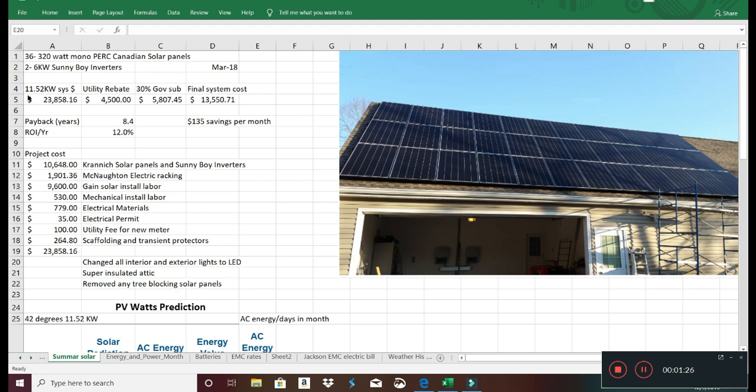Anyways, this works out to an 11.52 kilowatt system. The cost I've got listed here, it was almost $24,000. I got a utility rebate. This doesn't happen everywhere, but occasionally it does, so that was a big surprise. And then a government subsidy of almost $6,000. This was actually a tax credit, and so the final system cost was $13,550. And at 11.5 kilowatt, that's a little bit over $1 a watt. So that's a really good price for a system.